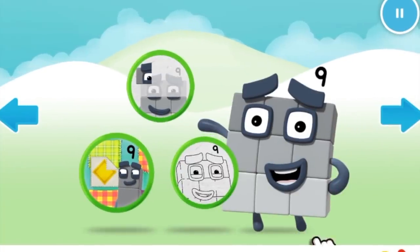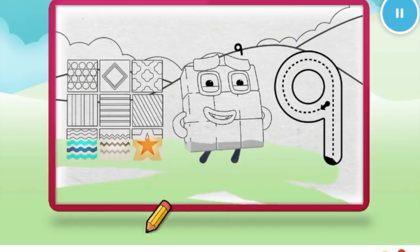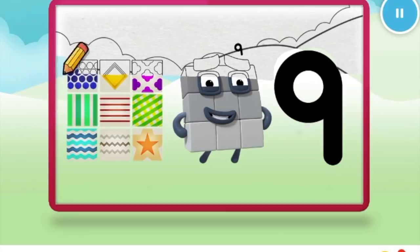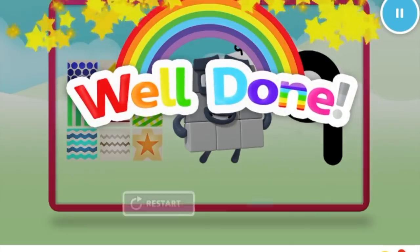Continue. Welcome to Numberland. Let's make and play with the number. Let's colour in number block nine. Nice, keep it up. Well done.